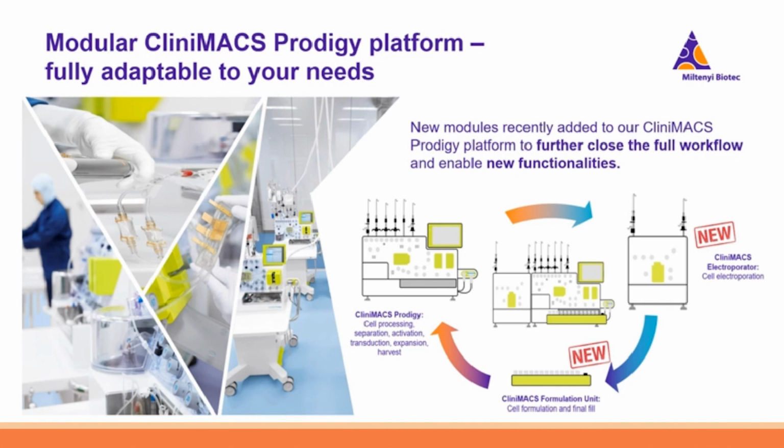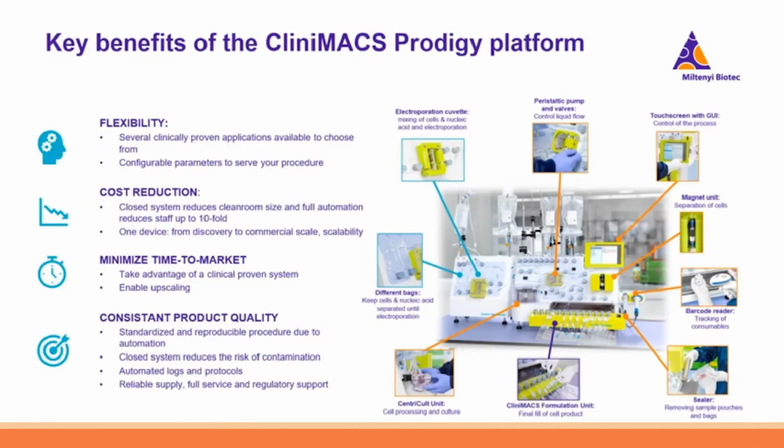Now, this year, we launched 2 more modules that can be combined with the Clinimax Prodigy. One is the Clinimax Formulation Unit, which now also offers cell formulation and final fill. And, of course, we launched our Clinimax Electroporator, which allows cell electroporation, also in an automated and closed fashion. Both modules can be combined with the Prodigy to serve your exact needs. Let's have a look at some technical details and the key benefits of the platform next.